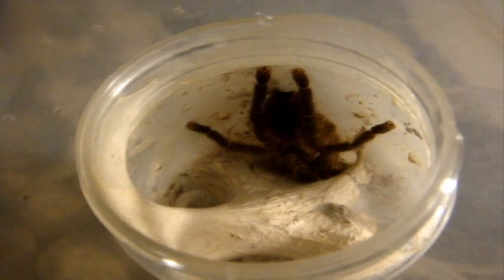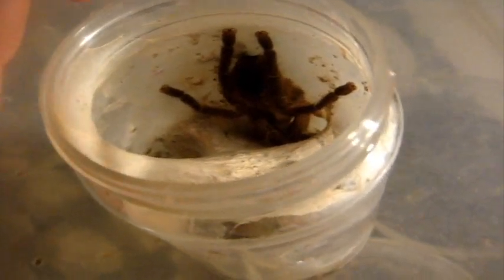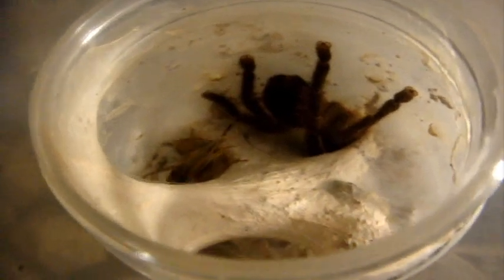Okay, here is a Poecilotheria, the ornamental. Nice job from Zafina. Loves to hide. Here's an Avicularia laeta, the Puerto Rican Pinktoe, 2-inch female named Molly. Alright, this should be quick. Oh, there we go. I did not expect that. So this is what Avicularia look like as juveniles.